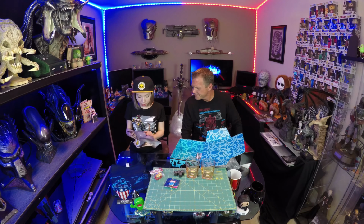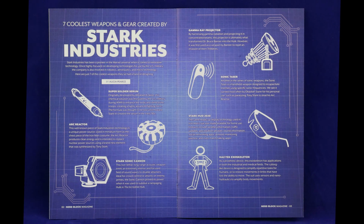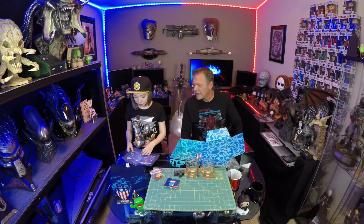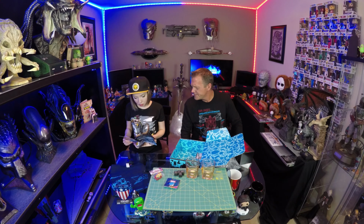Continuing with the schematics. 7 coolest weapons and gear created by Stark Industries. So it has like a whole bunch. The glasses were cool. I remember that.